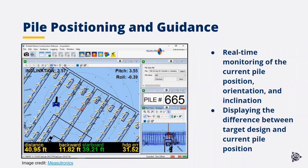It gives real-time monitoring of the current pile position, orientation, and inclination of these piles. And it displays the difference between target design and current pile position. So again, this is the operator point of view. That's what he's seeing. There you can see your machine, you can see the design, you can see all of these metrics being given to you, and this is in real time too, guys. So there's no lag here. This is all instantaneous. As the machine moves, the operator sees it on his screen. So he has that visual reference out his window, and he has an extreme level of accuracy down to a few centimeters by using the information that can be displayed here on his screen.